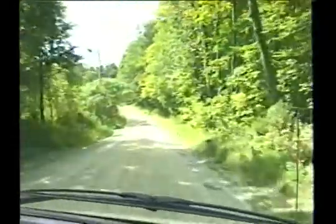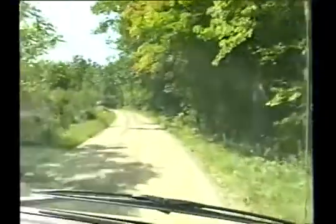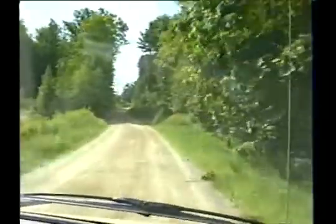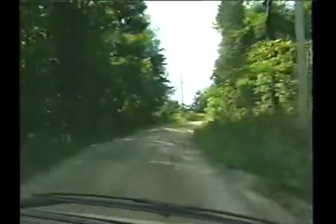Gravel roads require special attention. The loose road surface, combined with the ruts and washboard surface, substantially reduces traction and increases braking distance. Also, gravel roads are often very narrow, with no shoulders or escape routes.